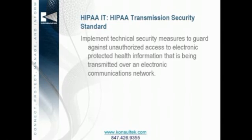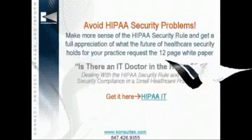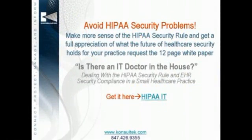Now that's just a very brief overview. The 2003 HIPAA security standard is a very complicated piece of legislation that puts a tremendous burden, both financial and from an expertise perspective, on the small healthcare practice provider. So what can you do next?